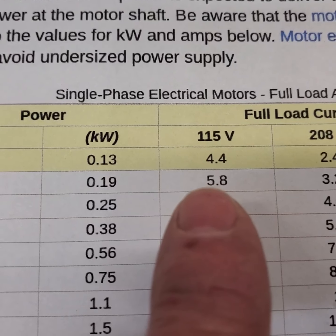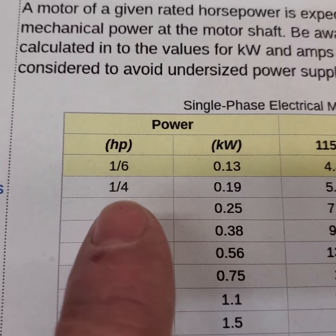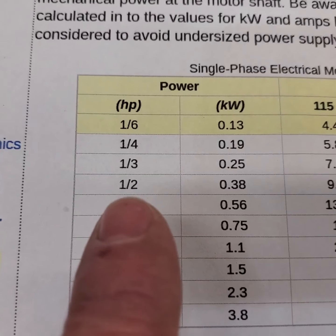So drawing 5 amps, that drill press motor at best is doing a quarter horsepower worth of work, but yet it's marketed at a half horsepower.